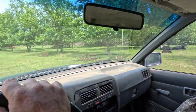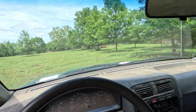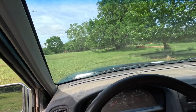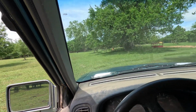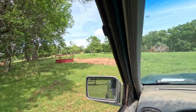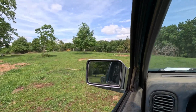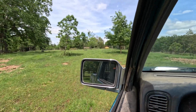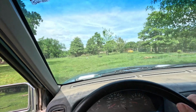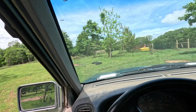All right. Looks like they're doing pretty good out here. Like I said, they're eating it down nice and even. So I'm gonna take a little trip down in the back and see what it's like down there, because I have a feeling that some of that grass came on in the back now. So I'm going to go back there and look and see what it looks like.